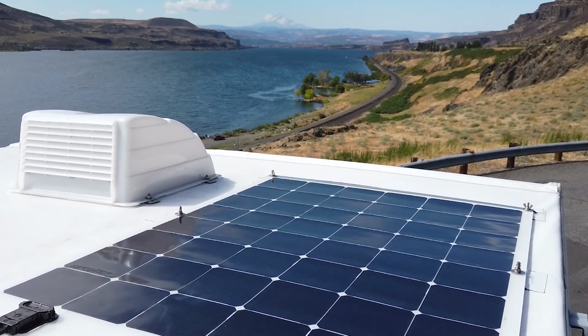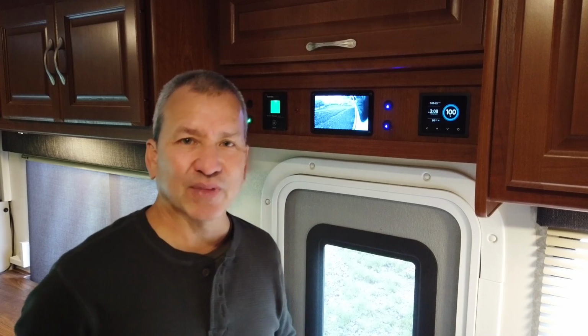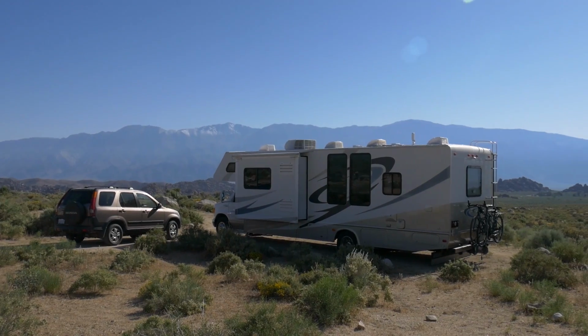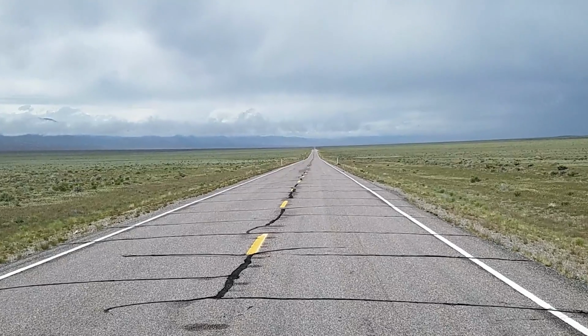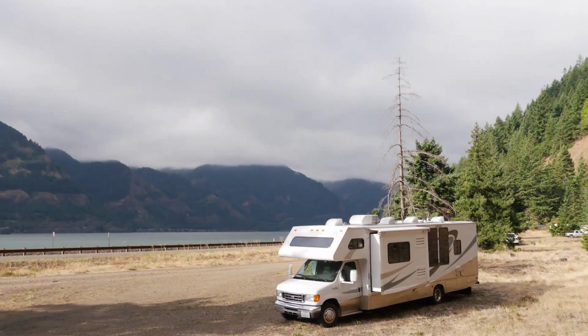And all of that comes together in this whole system that allows us to be completely off the grid. And it's completely changed the way that we use our RV today versus how we used it when we first got it, or for the first 5 or 6 years when we would travel from RV park to RV park. Well, there certainly is a lot to learn in order to put together an off-grid system like this.